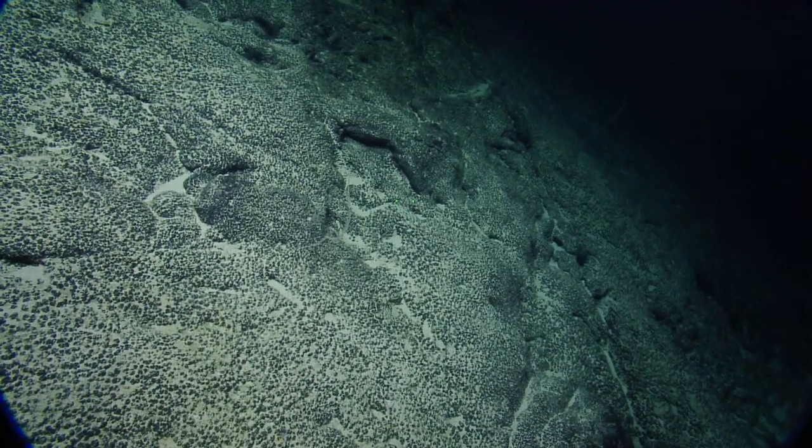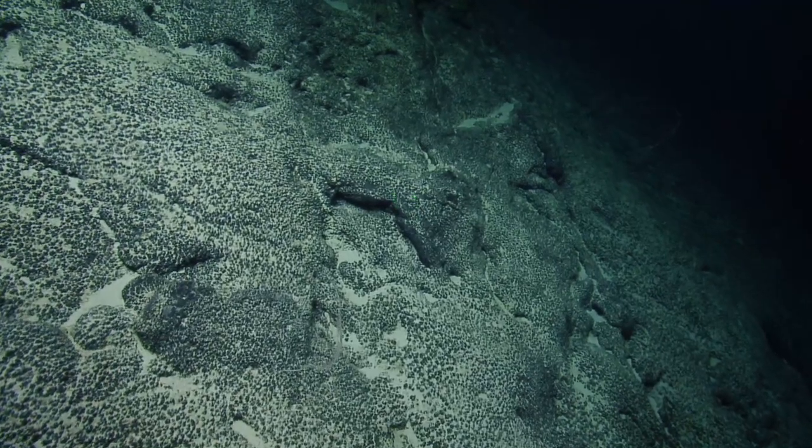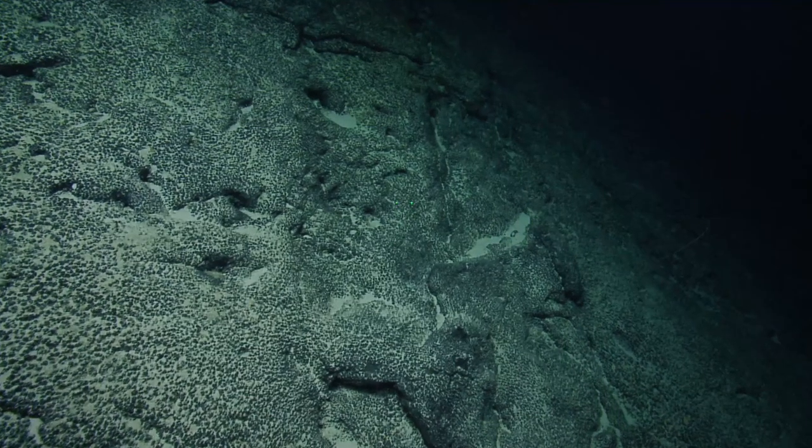Yeah, see a lot of other skinny corals in the back too. We don't need to zoom in on them though.